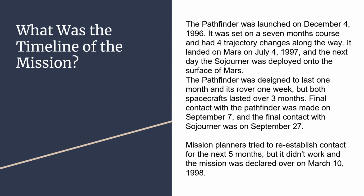The Pathfinder was designed to last 1 month and its rover 1 week, but both spacecraft lasted over 3 months. Final contact with the Pathfinder was made on September 7th, and final contact with Sojourner was on September 27th. Mission planners tried to re-establish contact for the next 5 months, but it didn't work, and the mission was declared over on March 10, 1998.